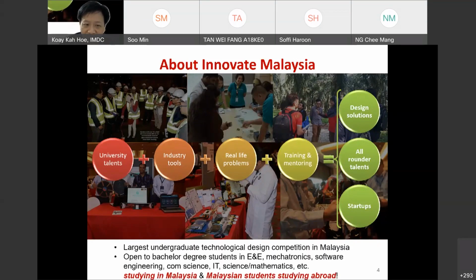This is actually the largest undergraduate design competition in Malaysia, and it is open to bachelor degree students in E&E, mechatronics, software engineering, computer science, IT, science and mathematics, and other relevant fields. So it's open to students studying in Malaysia and also Malaysian students studying abroad.